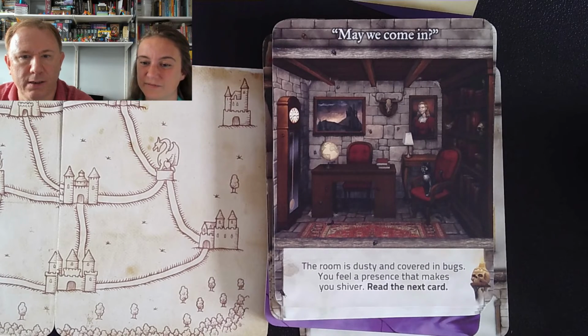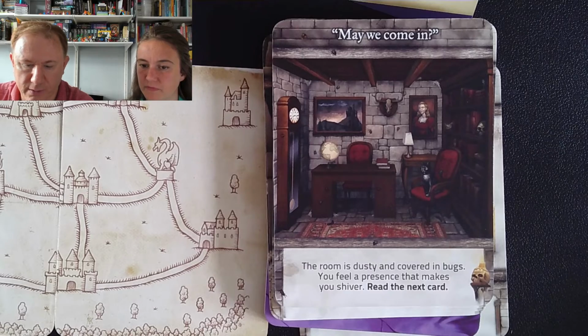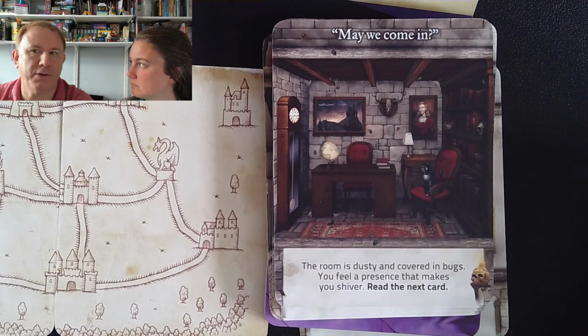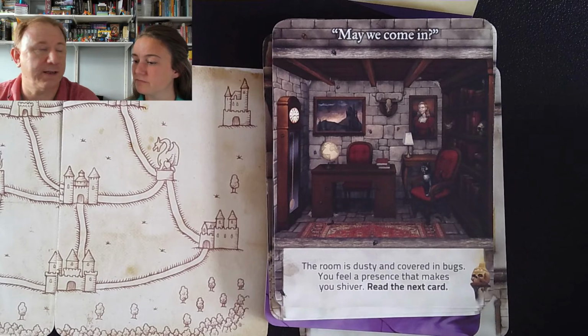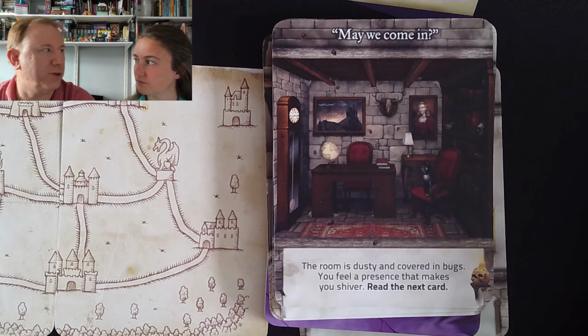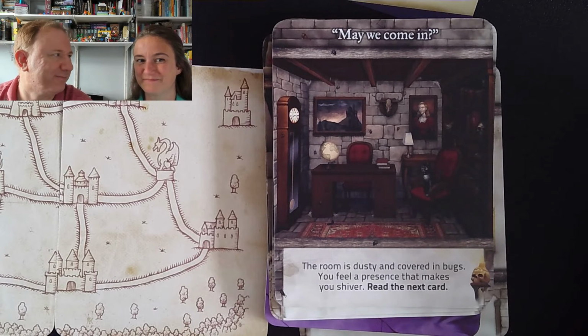The room is dusty and covered in bugs. That's nice. You feel a presence that makes you shiver. Read the next card. That's one of my favourite jokes. Luke Skywalker and Darth Vader are exchanging Christmas presents. And Darth Vader says to Luke Skywalker, I know what you're getting for Christmas. And Luke Skywalker says, how do you know? And he says, I have felt your presence.